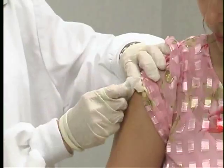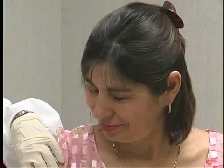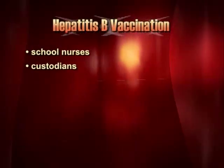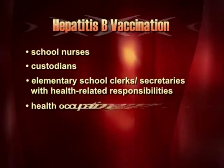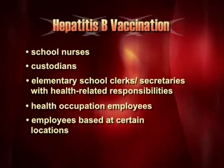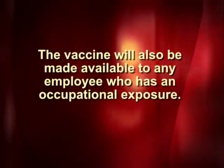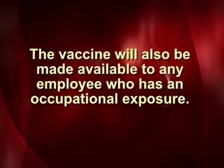All you have to do is make sure you follow up, have the testing done, and take all medicine that may be given to you. If you have not had the hepatitis B vaccine, it will be given to you at that time. The Wichita Public Schools will provide the hepatitis B vaccine to school nurses, custodians, elementary school clerks and secretaries with health-related responsibilities, health occupation employees, and employees at certain locations before any exposure occurs. The hepatitis vaccine will also be made available to any employee who has an occupational exposure.